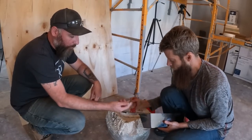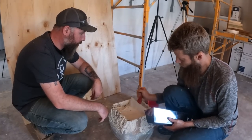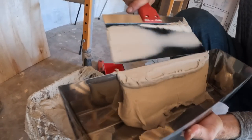I just grab a big glob and put a bunch in there, because look at how liquidy it is. It looks like Play-Doh. Yeah, it looks like frosting or something. So get a big giant glob in there, add more. You'll need a lot.